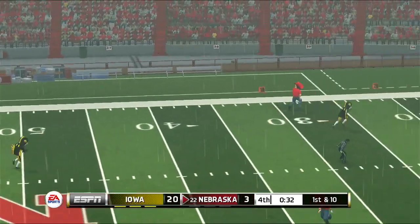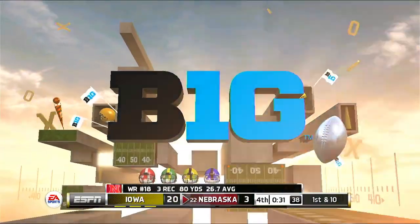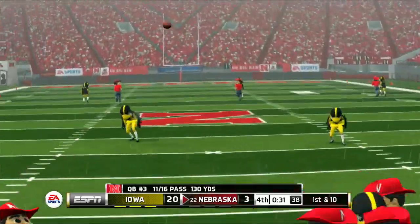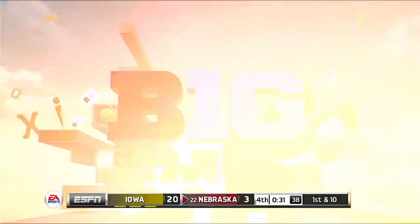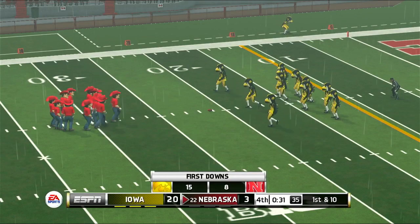Going deep. Caught with room to work. And he finally steps out at the 21. And that play could have gone for six. Oh, boy, you're right. All week long, this secondary did a lot of talking about how they were going to dominate these receivers. I think this is the time that they step up and prove it on the field. Forget about talking trash. Let's see how they react after giving up that big play.